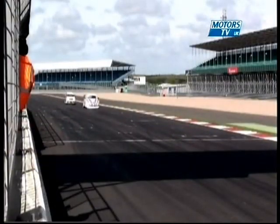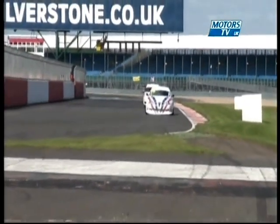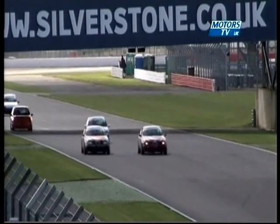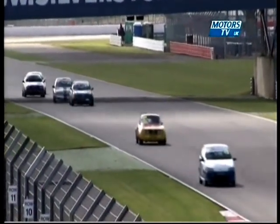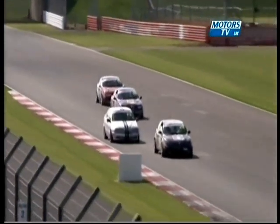Through Beckett's we go. Now back to the race lead. Anthony George banging in some very quick times around here. Believe it or not, actually averaging over 80 miles an hour yesterday in the wet conditions, and today has got those speeds up to in excess of 90 miles an hour average, which is very, very competitive lap times.